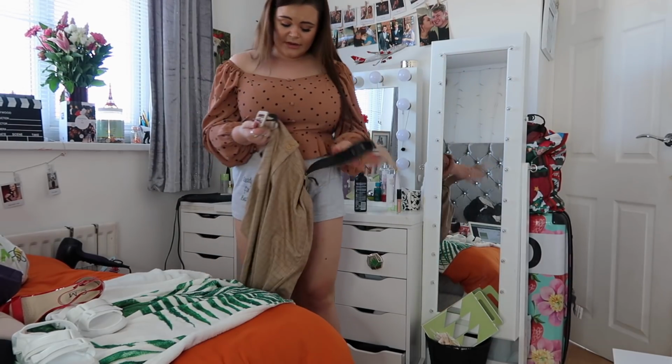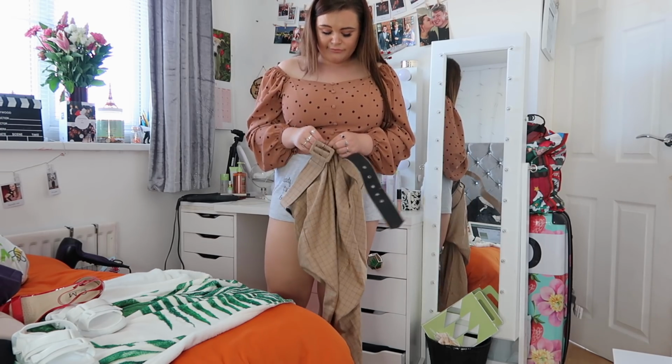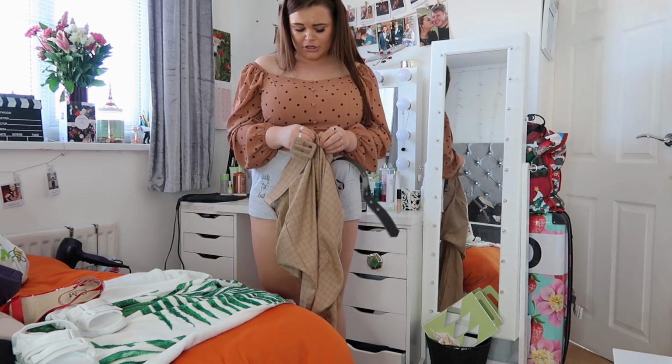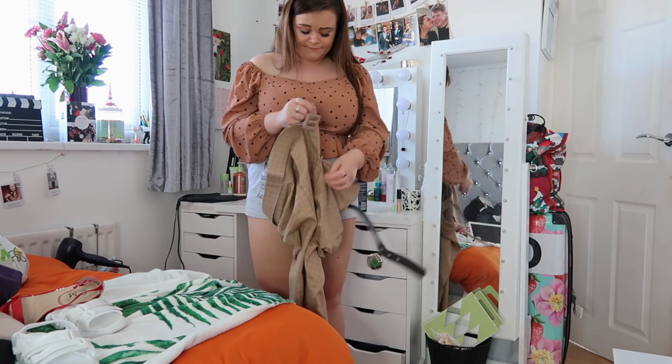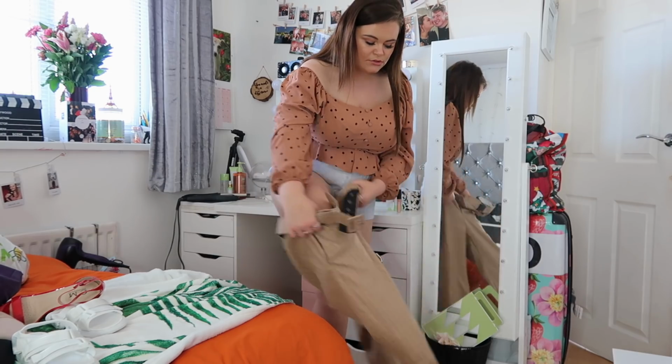I'm hoping and praying that these pants fit. Not gonna lie, I'll probably have a tantrum if they don't because I really like them. Please fit. I've got really chubby legs as well though, you know.